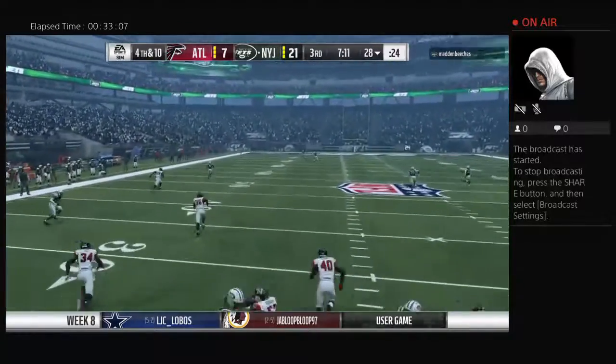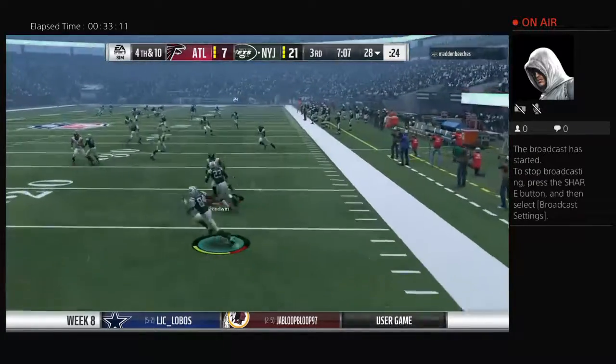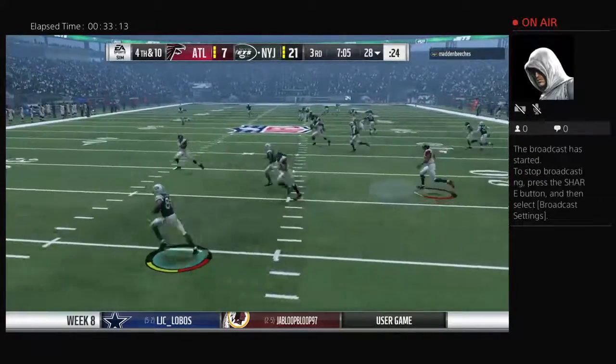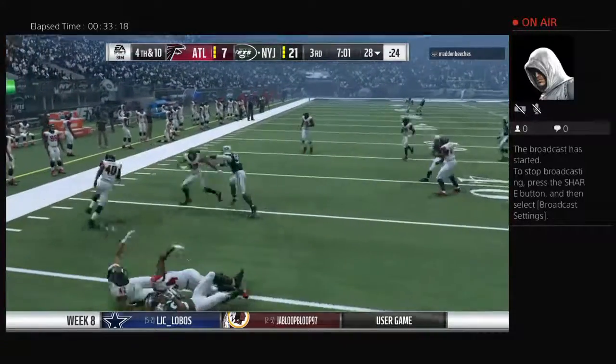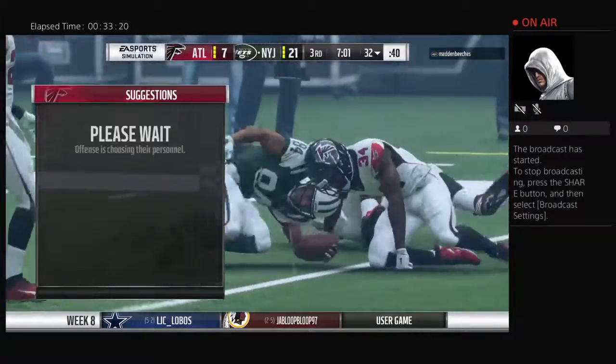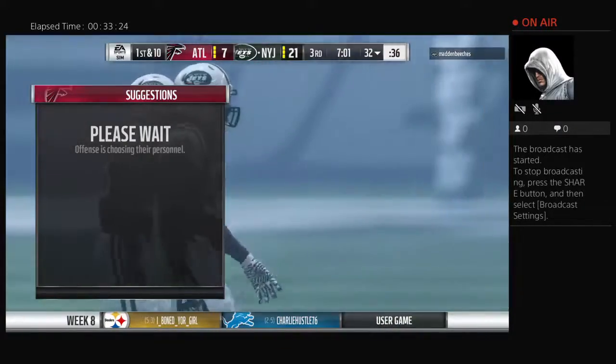Now, punter Bosher on now as he gets this one away. This is fielded at the 7. Oh, nice spin. Oh, that brought back bad memories. Great blocking on the return. It springs him for 25, and the Jets take possession.